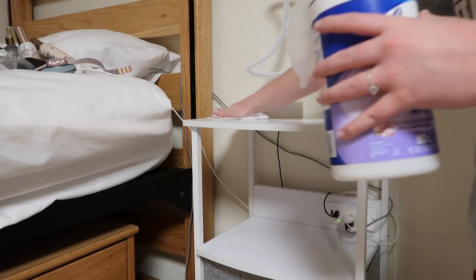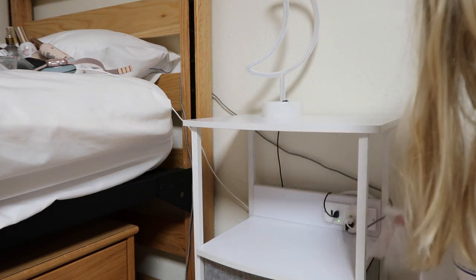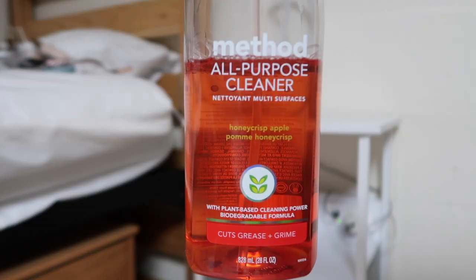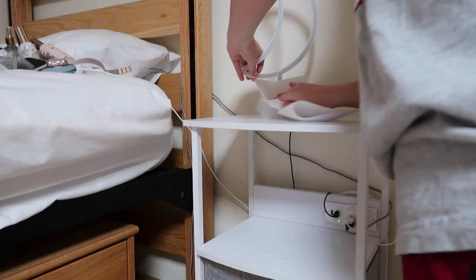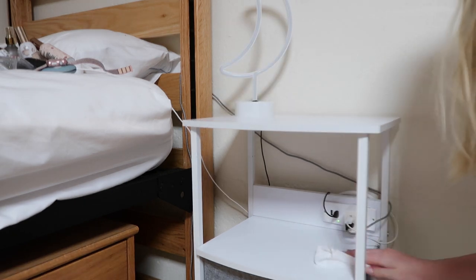I'm an RA and I live in the dorm, so I just have this little room. I don't have to worry about cleaning a bathroom, which is really nice. But basically my whole strategy today was to do things that I usually don't do, that actually take more time, and I just really wanted to give everything a deep clean.